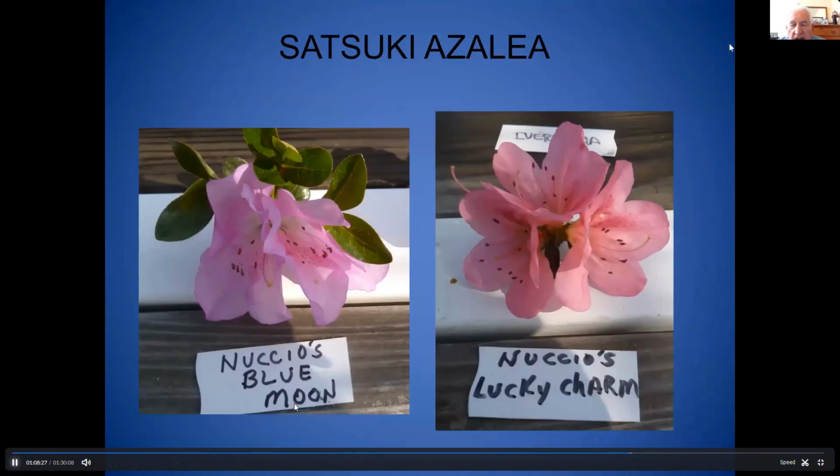Nuccio's not only introduced camellias and azaleas, but they imported them. The most famous import of their camellias was Tama Noara, but just as important in the azalea world is that they imported the Satsuki azaleas, which they've propagated from the original ones, and they've also grown their own. They're May blooming. I think Satsuki means fifth month, or May. So they have a long history in Japan and do very well in California. I assume they do well in the South, and they add to the season and are a lovely addition.